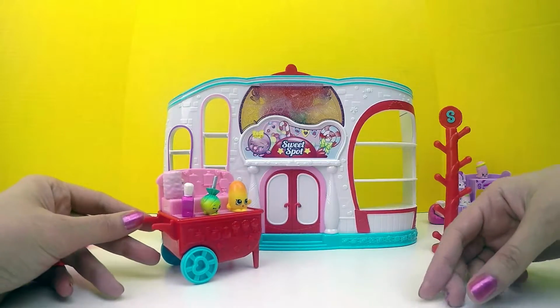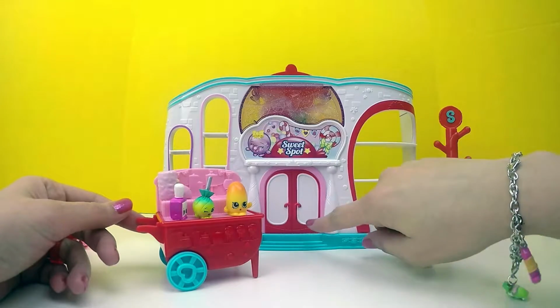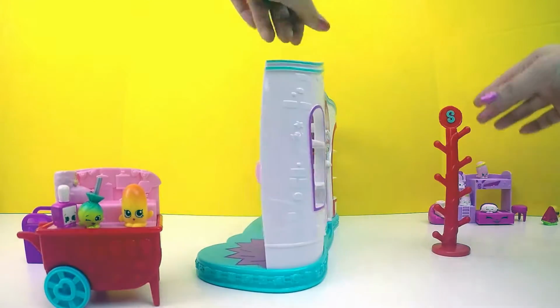Wow, this is so cute. Oh my goodness, look at these beautiful candy. And bubbles and lollipops. I love lollipops. Candy canes. I love candy canes. Let's see what's inside the shop, guys. Okay, let's turn it around and see.